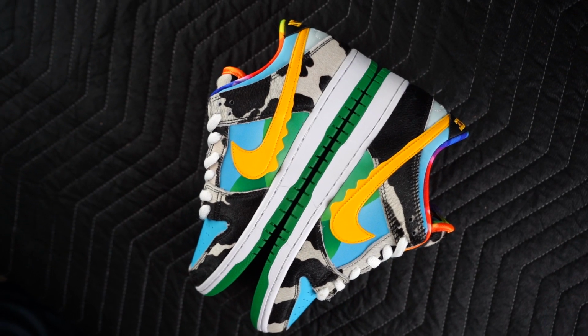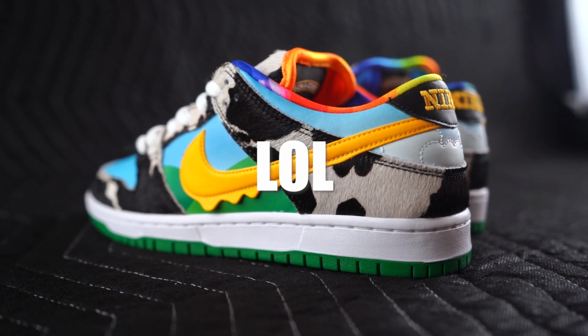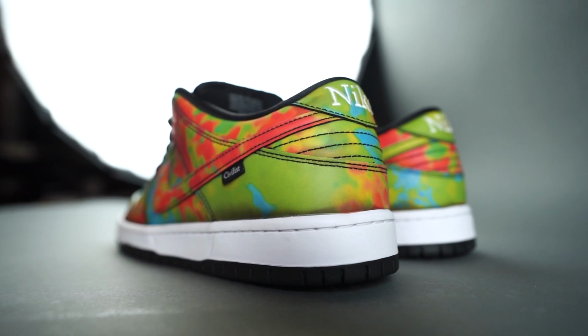2021. I'm not saying they're just on the top 10 list. I still see people talking about Chunky Dunkies. I still see people talking about the Travis Scotts. I still see people talking about the Ben & Jerry's. I still see people talking about the Civilist. I don't see anybody talking about these. That's all I'm saying. Bam. Give me a gavel. And then we got to get out of here.